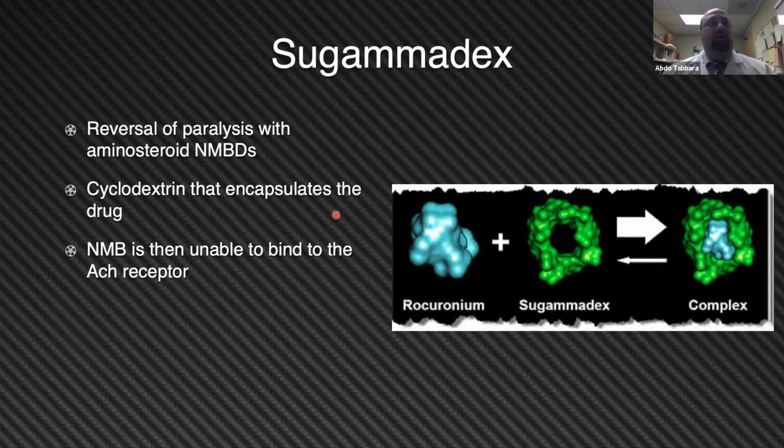Just a side note about sugammadex. This is a relatively newer drug that we think about when we're using non-depolarizing muscle blockers. It has been a game changer for anesthesiologists, especially when we administer paralytics, in that it's a reversal agent. As you can see, it forms a complex where it encapsulates the drug and renders it inactive, basically, and unable to bind to the receptor. This is important because if we had to reverse a drug, we have an option. And this is only used in the aminosteroid group, so vecuronium, rocuronium, for example.